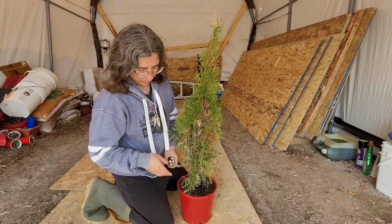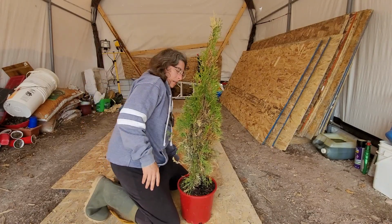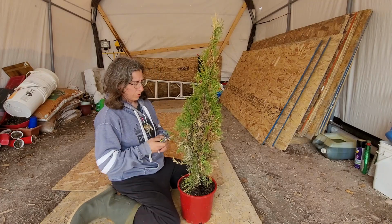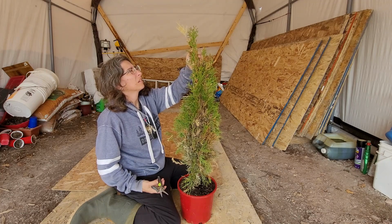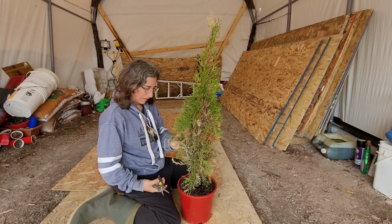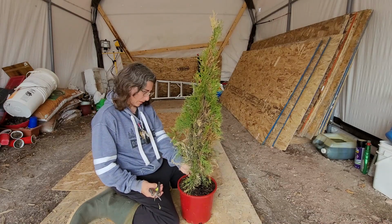There's a lot I'm supposed to be doing today, but I'm not really feeling up to it, so I'm going to try and just take some of the dead stuff out of this guy. And I still don't really know what I'm doing with this poor thing, other than I just wanted to save it. And I'll be repotting this today too.